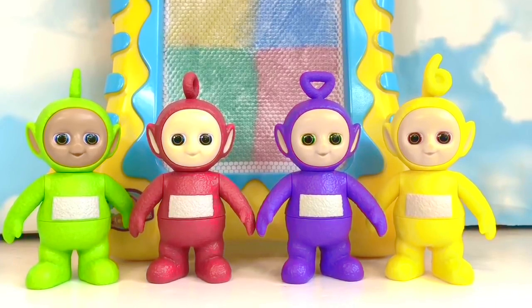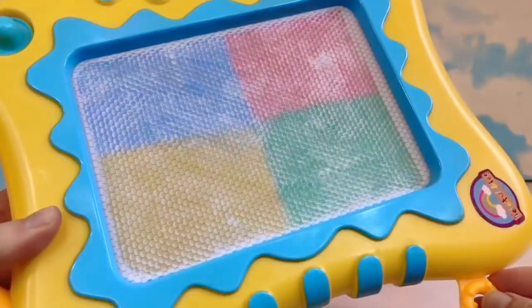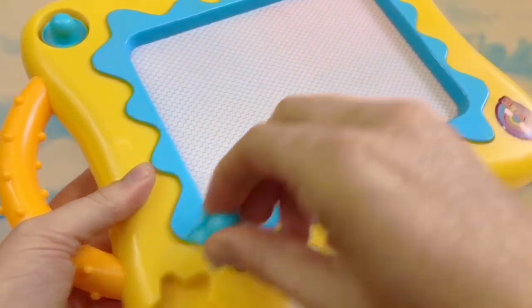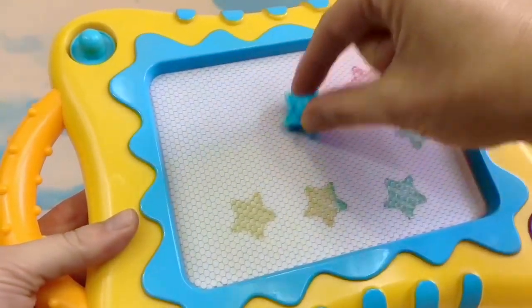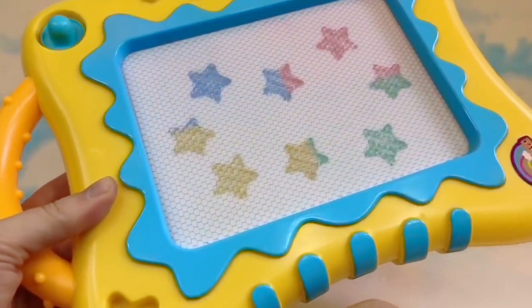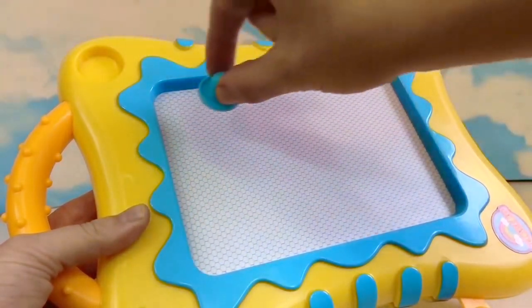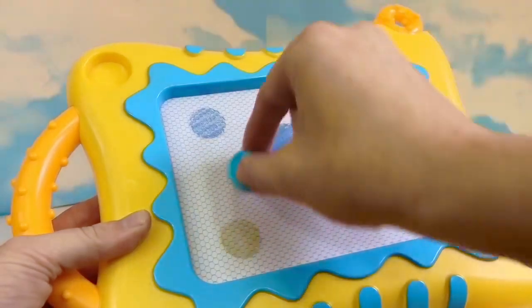Today we're joined by the Teletubbies Twist and Chime toys. And we also have our Teletubbies magnetic color scribbler. Let's erase the colors. We'll start with our star. It's like a stamp. There's yellow stars, green stars, red and blue. Now let's erase the stars and use the circle magnet. The magnet pulls little colorful magnetic particles to the surface of the board.